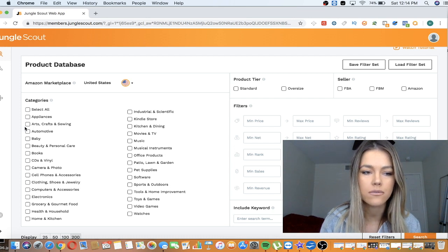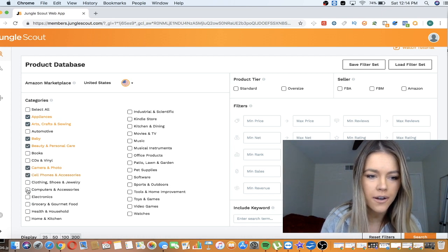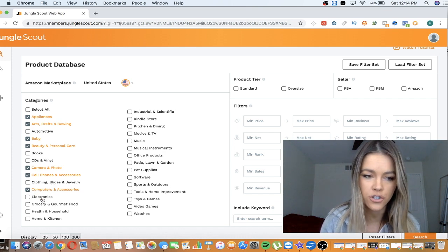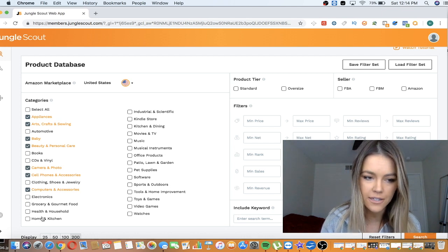Appliances, these are good ones. Let me see. I wouldn't do cell phones and accessories. I mean, I guess you could. Electronics. Okay, so automotive is gated. CDs, you won't be selling CDs. Books, you won't be selling. Clothing, too many variations, you don't want to do that. Electronics, too high of a return rate. Grocery, you can't sell grocery.